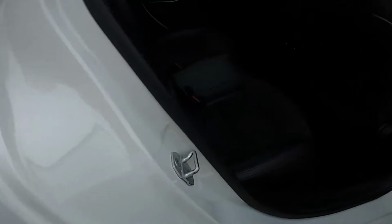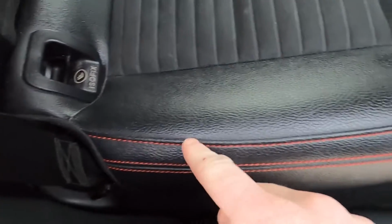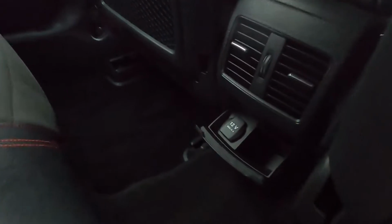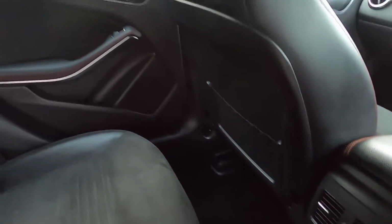And as for the back seat area, this car's got a partial leather interior, again with red stitching on the seats, which give it a sporty finish. Isofix points, electric windows, you've got net pockets as well. And down there, you've got another power socket. Nice and spacious and comfortable inside.